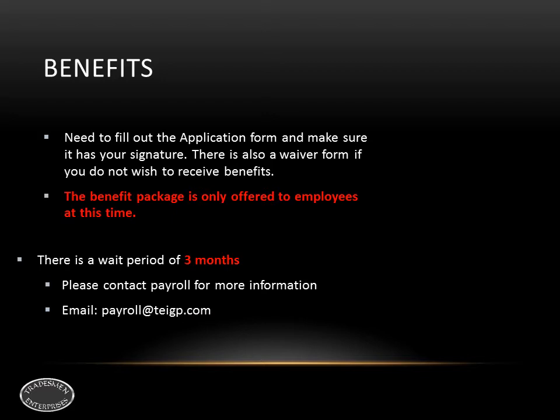Benefits are offered to all Tradesmen employees. The application form, which you can see at the top right, needs to be filled out and signed if you wish to receive benefits. It is suggested that you take advantage of these benefits. However, there is a waiver form if you do not want them.